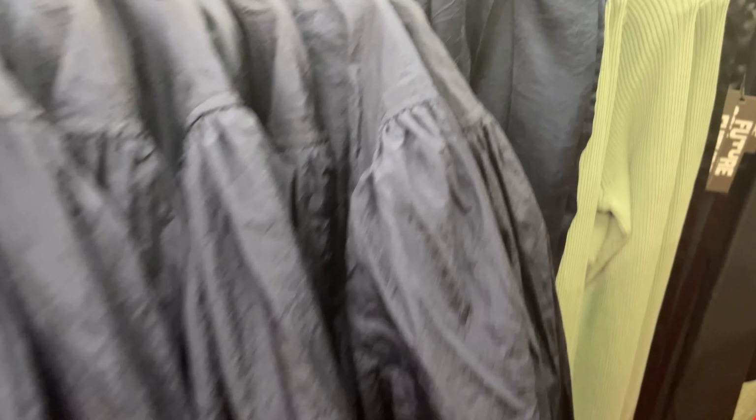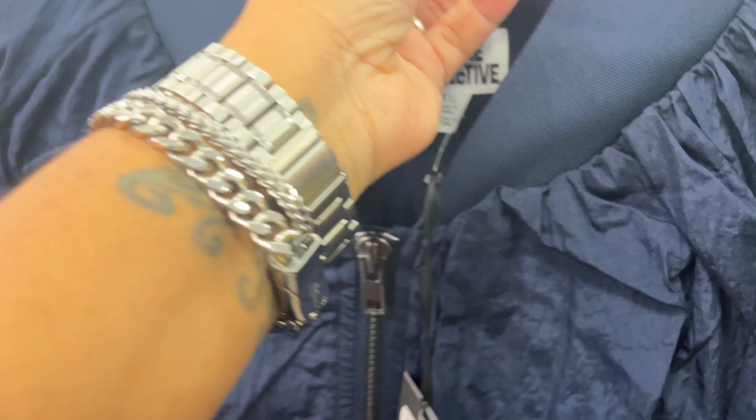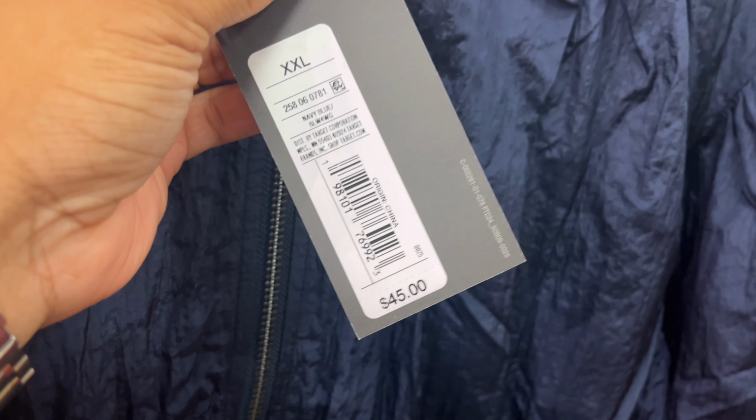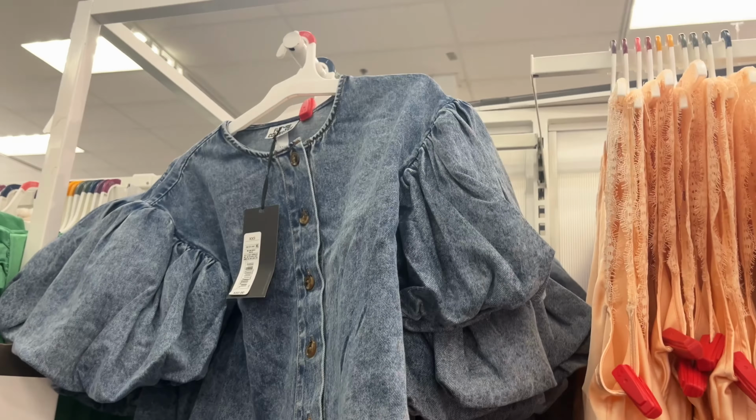We have a cropped. Is it cropped? It's not cropped. It's a black sweater. Oh, I saw this online. Let's see this jacket. I do want to try. Oh, I do want to try this on. Let me try this on. Let's see if I can show you guys what it looks like. It's like a puff sleeve. It's navy. You can see the navy against the black here. And this one was 45. God, don't. Okay, we'll try it on just to see. Oh, they don't have this in Plus. If they have it in Plus, I'll try it.